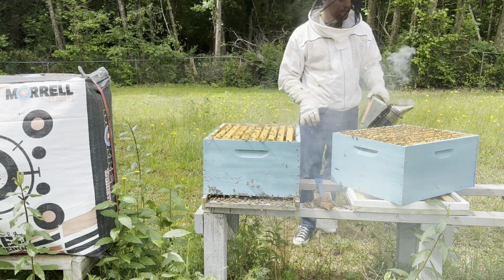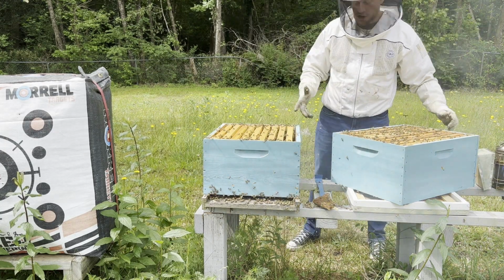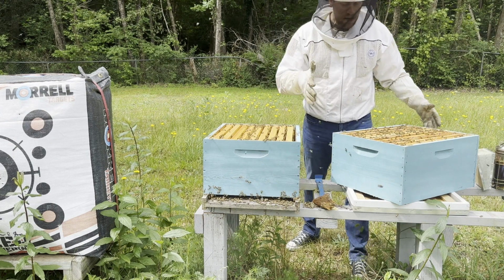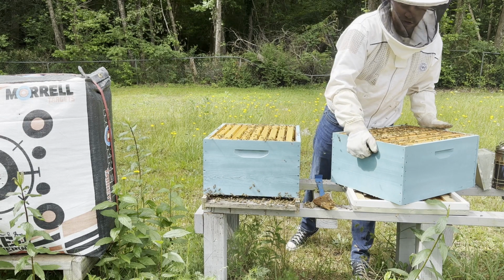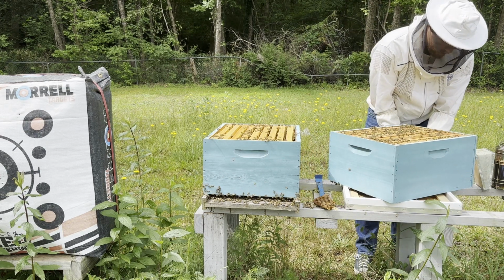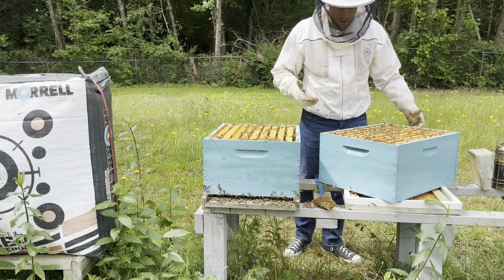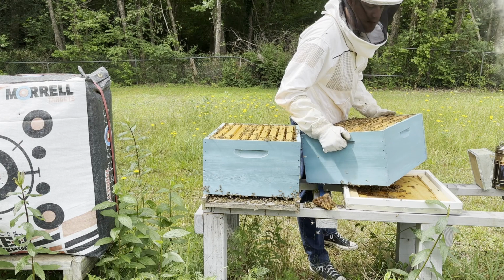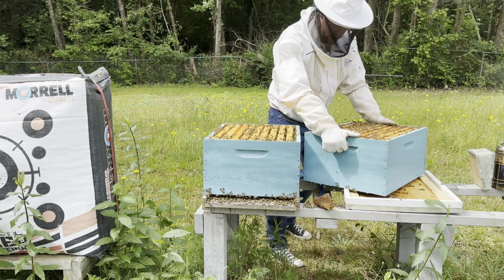But anyways, pretty good inspection overall. There's a lot of good bee building activity in here. They're just doing what they're supposed to. Nothing unusual. Well, nothing bad unusual. I still don't know why they built their hive upside down. Boy, oh boy.